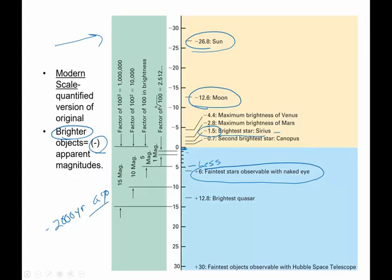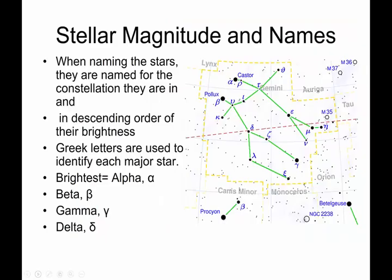So let's go back here for a second. Let's say we had a quiz and I asked you this question. I had a star that was a -4, a star that was a 2, and a star that was a 5. Those were apparent magnitudes. Which one is going to be the brightest? Which one is the brightest star? The star with an apparent magnitude of -4. It's a little wacky, but that's how that works.